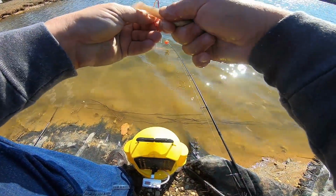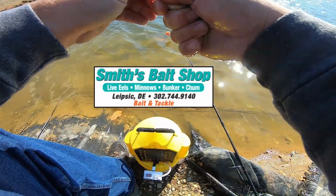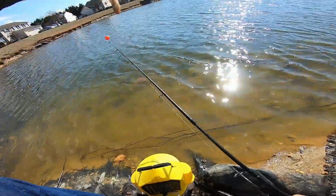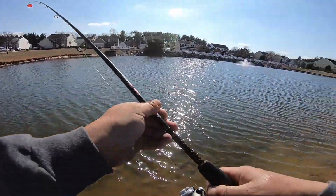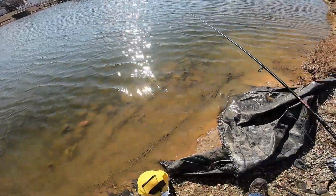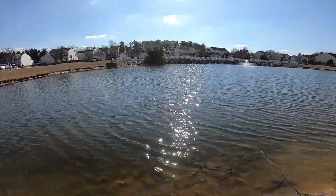I'll tell you one thing, guys. I love going, like I said, to Smith's Bait Shop. These guys always put me on some quality minnows. I think they got the best minnows in the state of Delaware. Hands down. So, gentlemen, good work, man. I love you guys when it's late in the winter. Things are slow. You got something to put up an episode for me with. But, boom, right back out there again. Wouldn't it be grand if we caught that big old 6-pounder out of here? That would be some craziness.